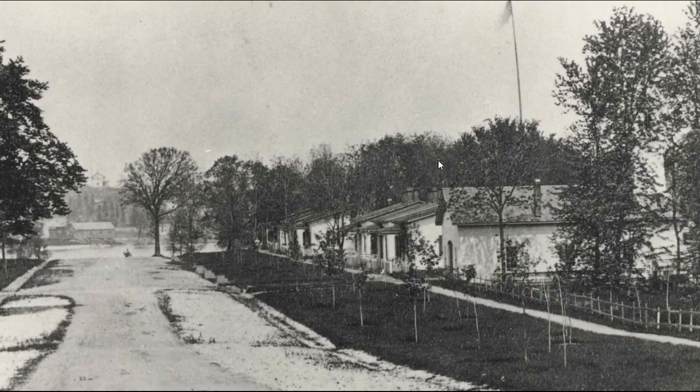So we're going to do a quick run-through of some images that were taken of the camp. Now, it's important to note that none of these buildings stand today. The only tangible remains of the camp are the Confederate cemetery that is still on the island and managed by the VA today. And we'll talk about that a little later.